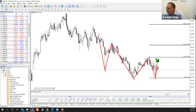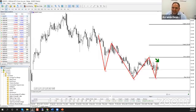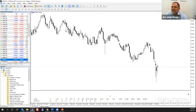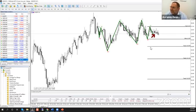If it breaks 122.85, target 1 is 126, and target 2 is 133. That's not a bad trade at all, yes? And we have a trade on NZD yen. So let's go and have a look at NZD JPY on the 1 hour time frame, it said, yes? Okay, here it is.